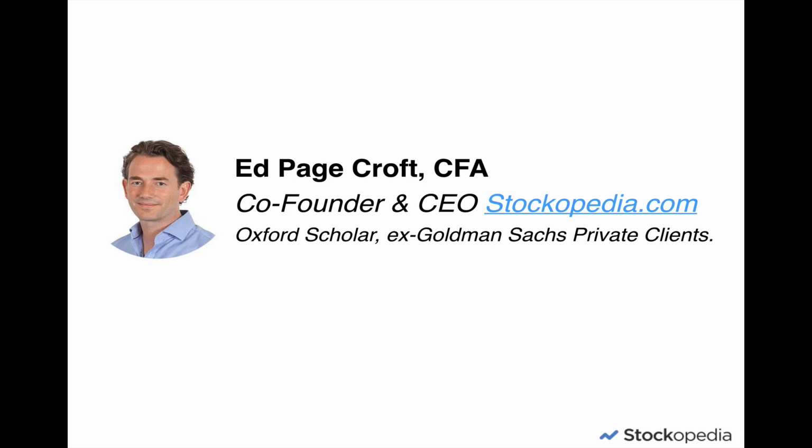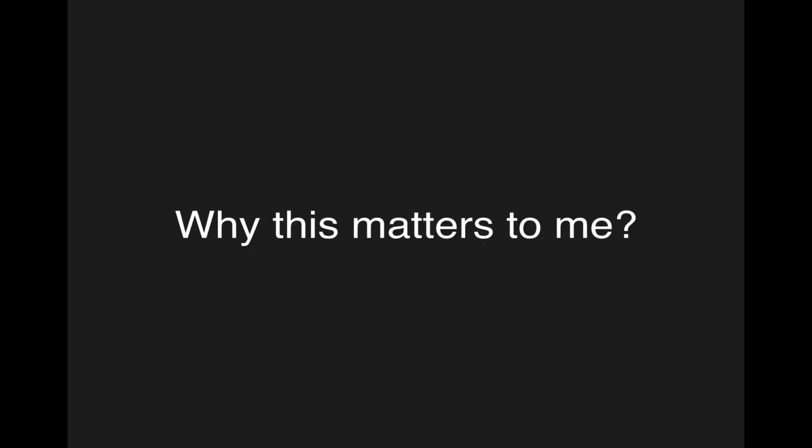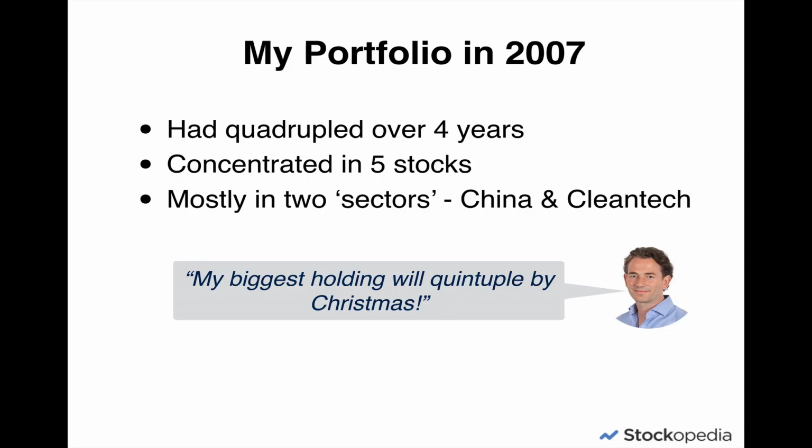But actually what happened after I left Goldman's was I was running my own portfolio and my own investments. And my portfolio had quadrupled over something like 4 years. And I found myself in 2007 with a portfolio that was so concentrated in 5 stocks, all in 1 or 2 sectors. And I had absolute conviction that my portfolio was going to go up and at least double by Christmas. And there was one, my biggest holding, which was about 40% of my portfolio, that I told my wife would quintuple by Christmas. So what actually happened was that biggest holding halved, and the global financial crisis gradually sort of unfolded over the next year.